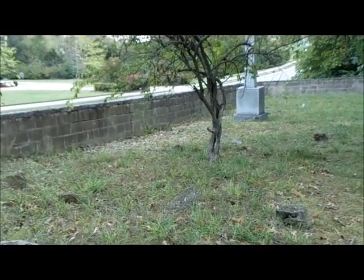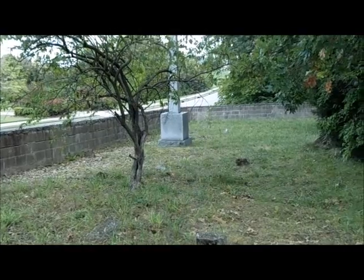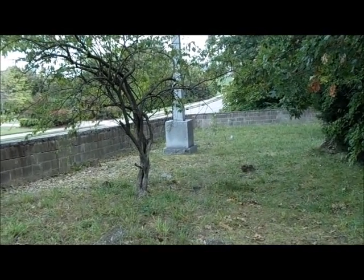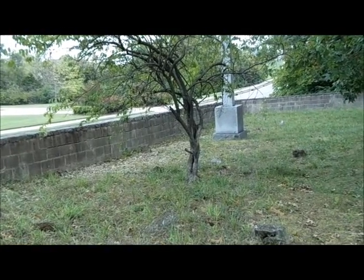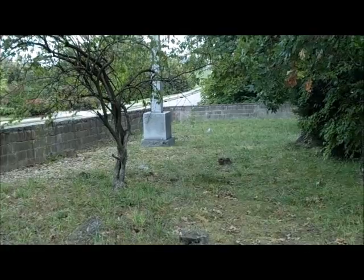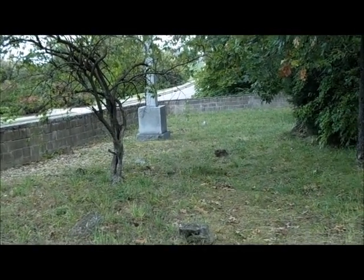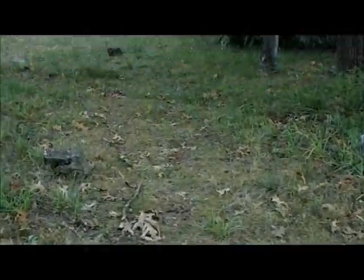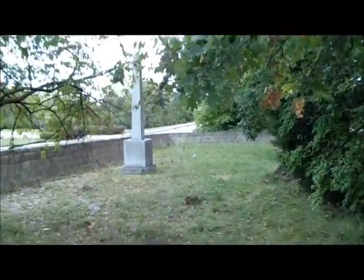It's nice that they preserved that memory, because as we know, the Civil War was a very controversial and divisive time, and it's nice that they preserved the memory of the people that so many people fought for, and the freedoms and everything else. So let's walk in here and go see what this marker says.